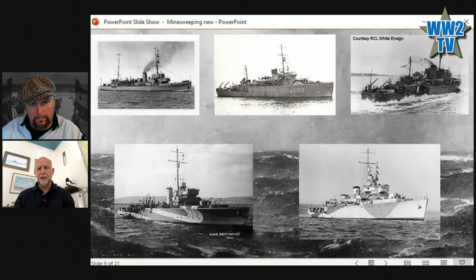So these vessels had been providing local escort duties between Iceland and Russia on the Murmansk convoys. And they'd also been minesweeping around the Kola Inlet off Murmansk. So these vessels had seen some serious service. The Halcyons lost four vessels during this Russian commitment through various causes. These were brought down fairly late in the day from Russia. Beginning of 44, some of them were still up in Russian waters. So these guys didn't have a lot of time to get ready.